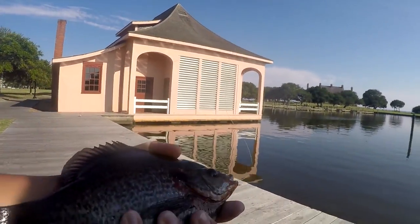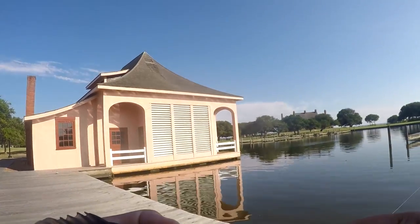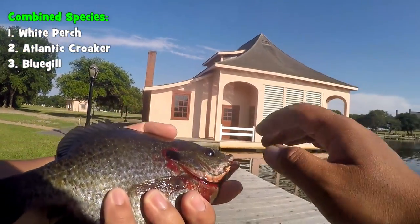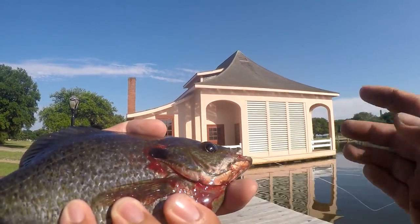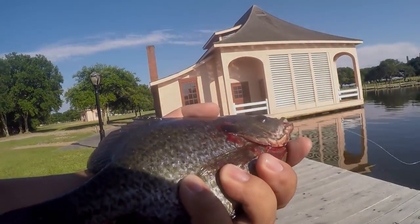Alright, it's bleeding. It swallowed the hook, but this is a legit big bluegill. This is a very big bluegill. Oh my God, we would take this one home since it's a goner, but this is a big bluegill.